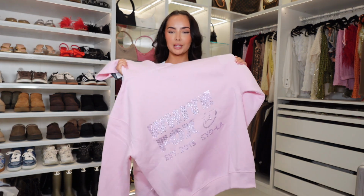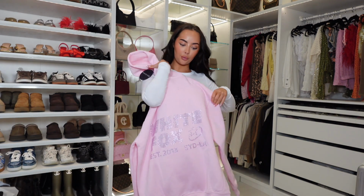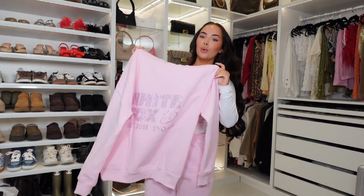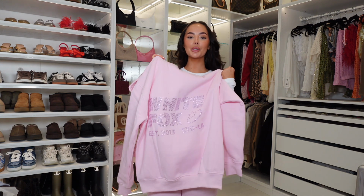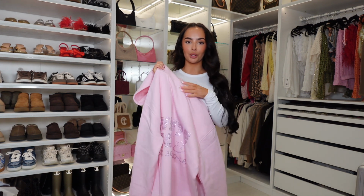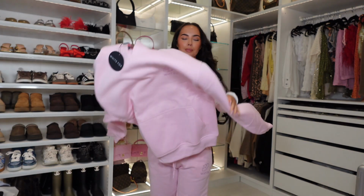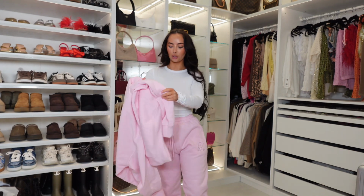We'll do one more tracksuit and then you can watch my TikTok. I thought I'd show you this one before I put it on, just so you can see it clearer. White Fox has never done this before, that I've seen anyway. This is a full rhinestone back with the White Fox logo again. This is so nice. This is the cutest thing ever. I love rhinestones so much, and I love pink, and I love that they're in pink rhinestones as well. And then it's also got a little bit on the front. But I like that there's not too much on the front and it is mainly the back. And then it's also on the joggers as well.